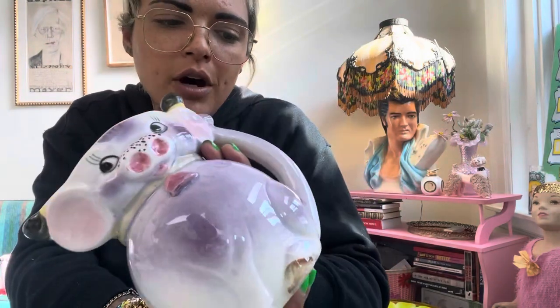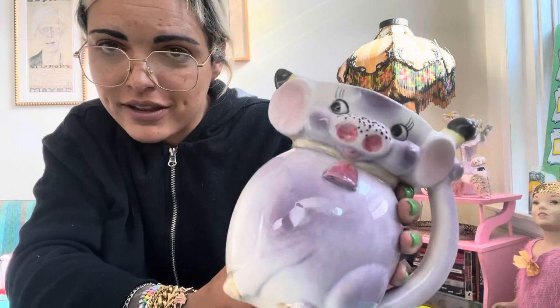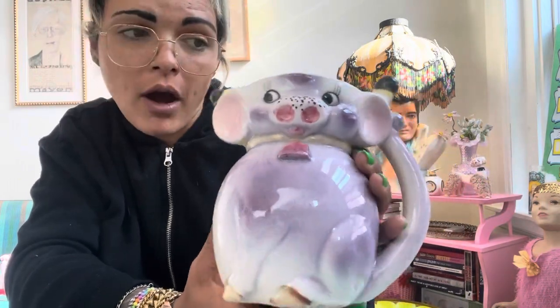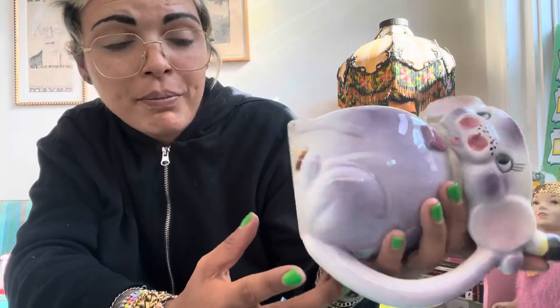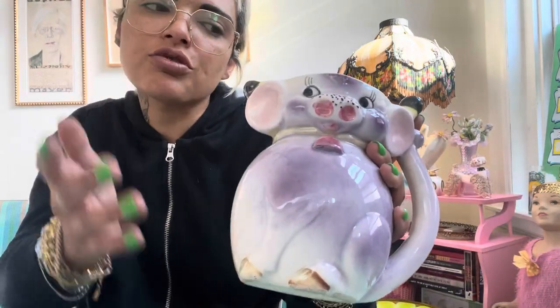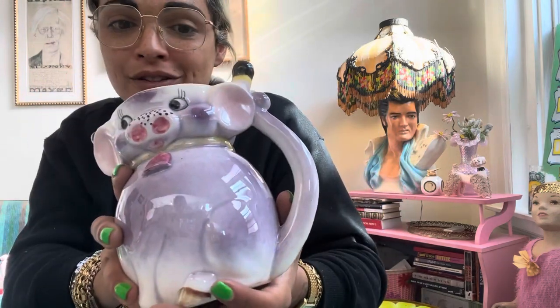This one's from Lewisburg. I ran out of time there, unfortunately, but I did happen to pick this up. This is a Tilso Purple Cow pitcher, which is pretty hard to find. I only paid $10 for it, and I was in such a rush that I was afraid it was going to be cracked when I got it home.